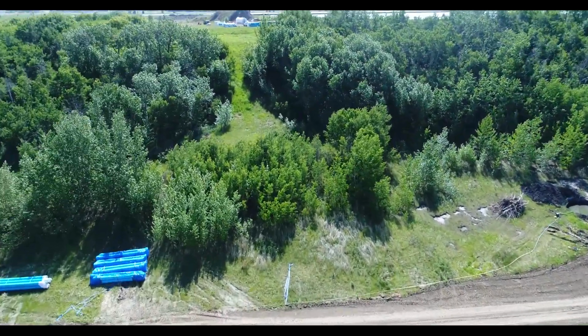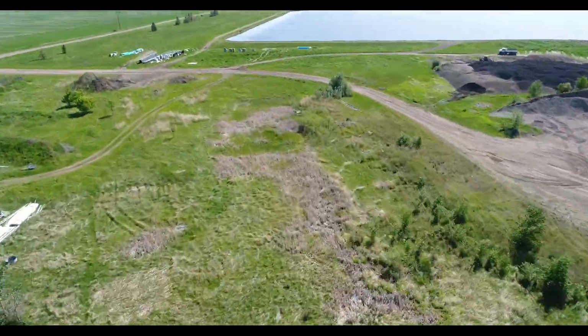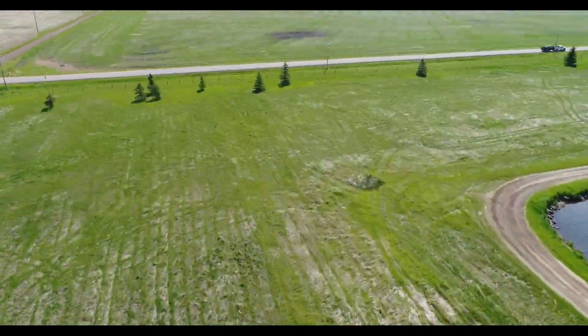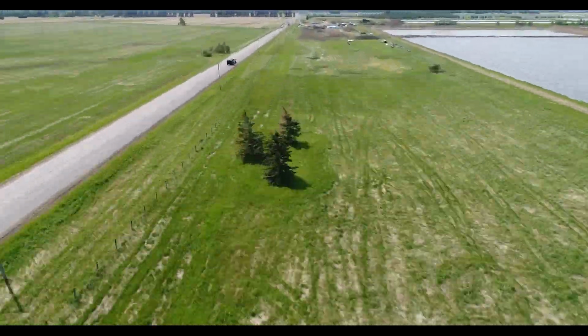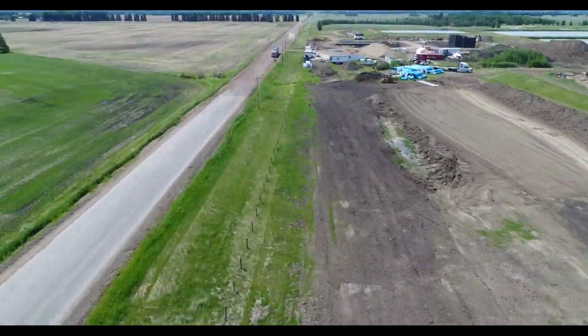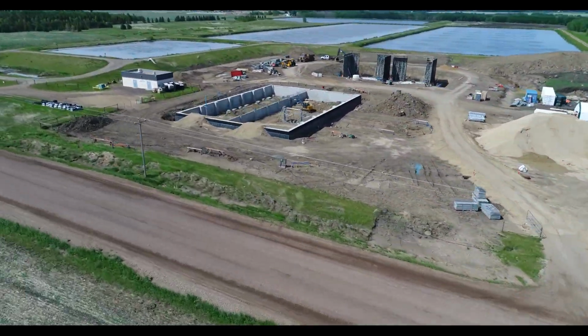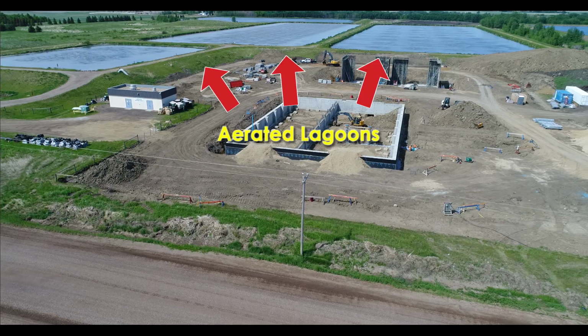Coming out of the South Lift Station, there is a large pipe called a force main, which is a pressurized sewer pipe that conveys wastewater under pressure from the discharge side of the pumps at the lift station, around the treated wastewater storage lagoons, and all the way over to the main wastewater treatment plant. The upgrades to this plant happen here in the process building, here at the MBBR tanks, and out here in the aerated lagoons themselves.